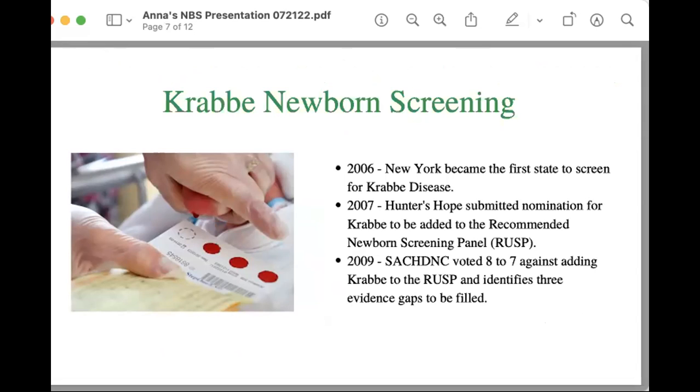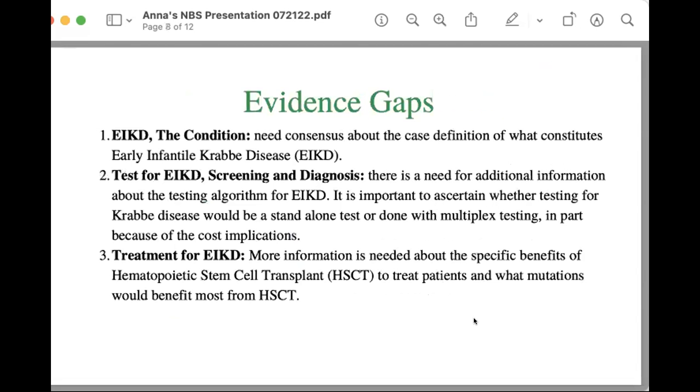A little background on Krabbe newborn screening. In 2006, New York became the first state to include Krabbe disease in its newborn screening program, which is the same year that the Secretary's Advisory Committee was formed. So clearly, newborn screening for Krabbe emerged during a really transitional period for newborn screening in our country. In 2007, Krabbe disease was nominated to be included on the RUSP, and it was not recommended by the committee, at a vote of 8-7. During that review, the committee identified 3 evidence gaps that needed to be filled.